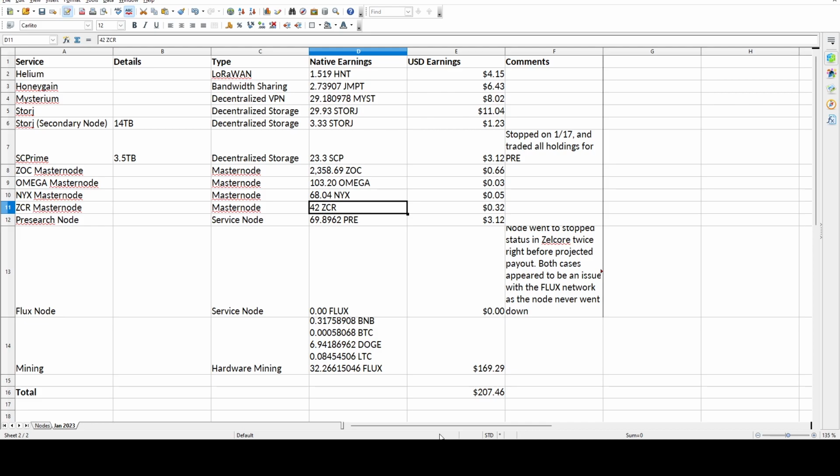Next month, I am trying to spin up some additional masternodes. I'd actually like to spin up a copy of each of these masternodes if I'm able to. I'm trying some IP routing options. If I can get those sorted out, then that will allow me to spin up additional nodes. If that doesn't work out, then I will just stick to one of each masternode, and I'm going to be adding in some other blockchains. Eventually I want to get to the point where anytime a new masternode coin is released, I go ahead and spin up a masternode for it.